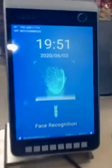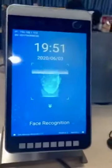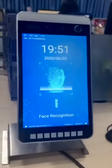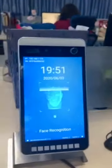Okay, let's go to the demo. You can see the design is very beautiful. You can connect with the turnstiles, or you can connect with the magnetic doorknob. Also, you can just put it on the desktop or floor. Okay, let me go to the demo to show you.